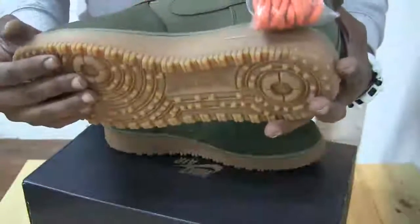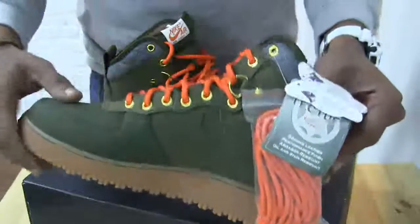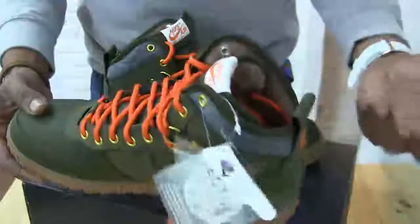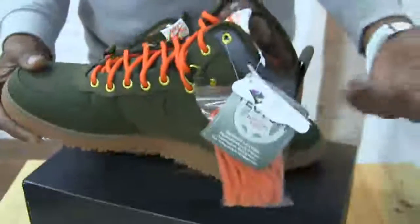I think wearing these otherwise, you may be able to pull them off because the treading on this isn't too ridiculous. It doesn't scream, oh, I'm a winter boot, but it's definitely close enough. I mean, you could still wear this and I think it would have a good look in your urban day-to-day. But guys, again, let me know if you have any questions.